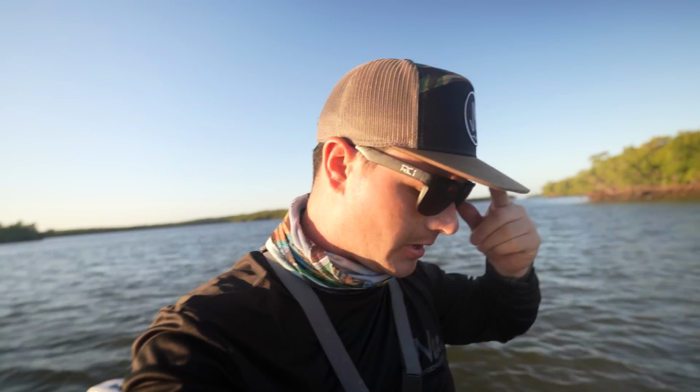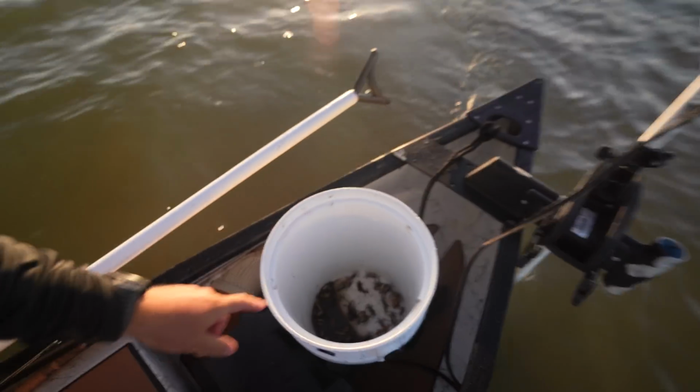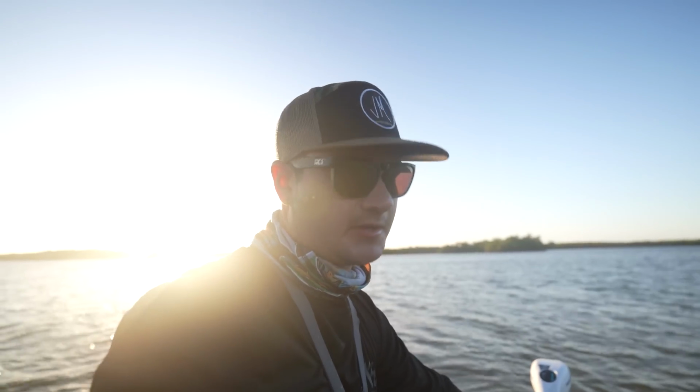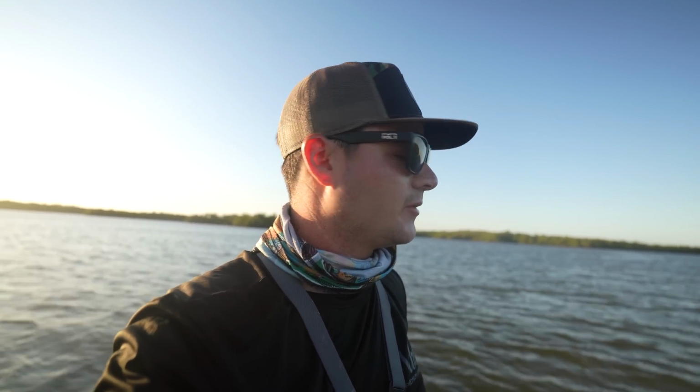All right, guys, good morning. It is now day number 4. We're on the water. We got a bunch of live shrimp in there, and then we got all our fiddler crabs that we caught in there. Got maybe about 2 to 3 dozen fiddlers. Right now it's low tide, so we're gonna wait for the tide to come up a little bit higher, and water to come up a little bit higher.